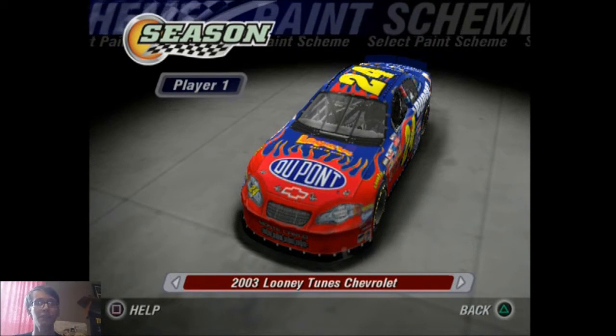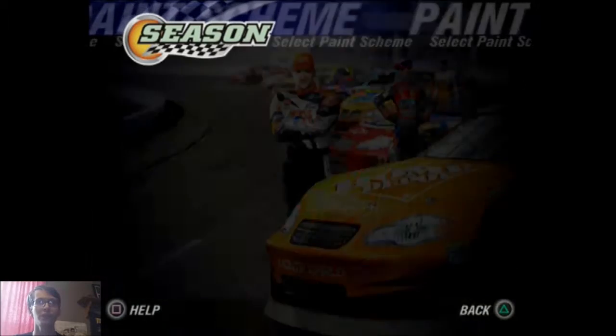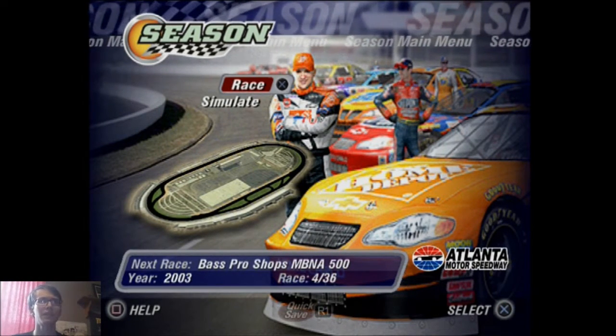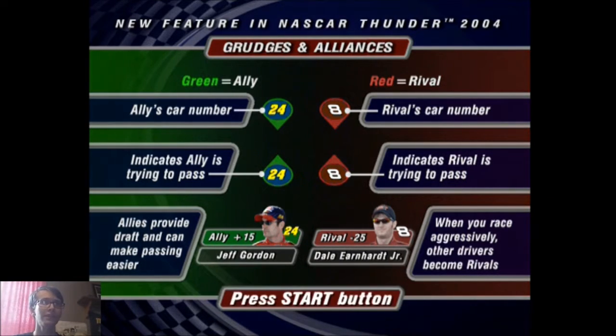In this episode, we're going to be racing the 2003 Looney Tunes Chevrolet because we're getting close to racing the regular paint scheme again. I think the next race after this one is like Bristol or something, maybe. And I'm thinking maybe I should race his regular paint team at Bristol, because Bristol was one of his best tracks. Even though the last time he raced there in the Cup Series, he didn't do very well, even though he used the Rainbow Warrior scheme in that race.